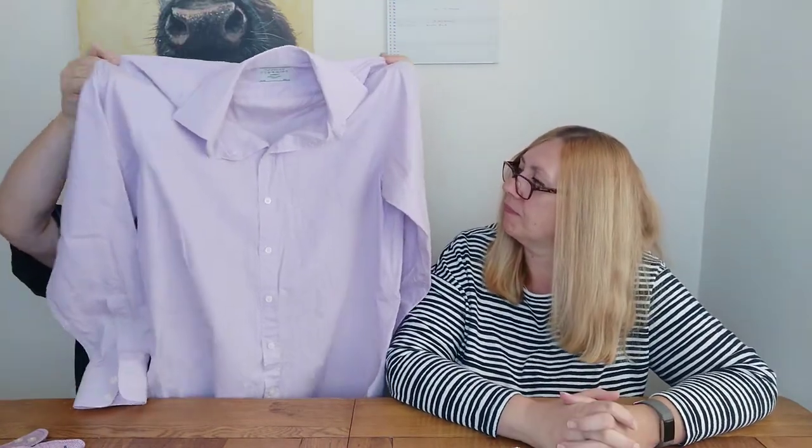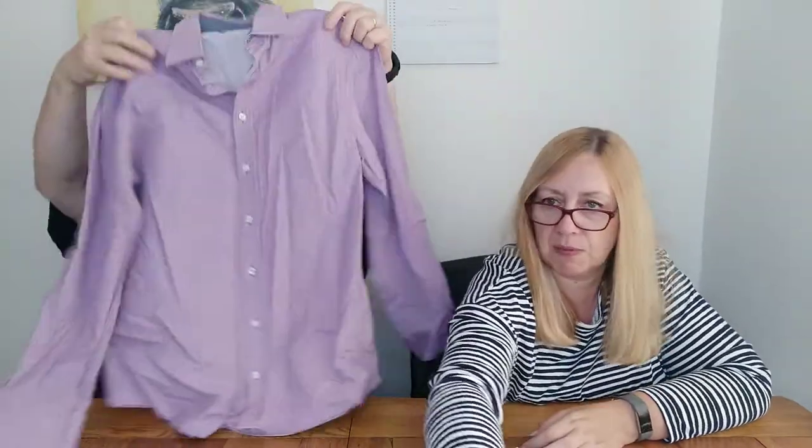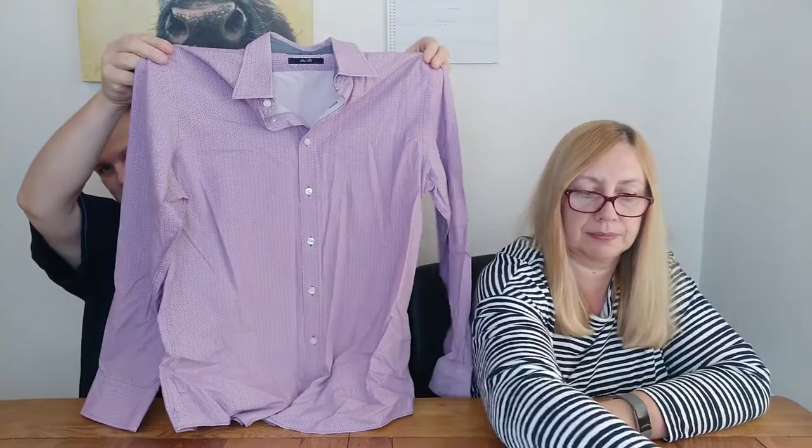Just a standard sort of plain shirt, really, isn't it? It's nice. And then we have another Charles Tirrett shirt for £1.50 and the same price, £18.99. And I'll move these shoes near you, love. We have these M&S shoes. They were £3 and we were going to put them up for £16.99. That's a good condition.